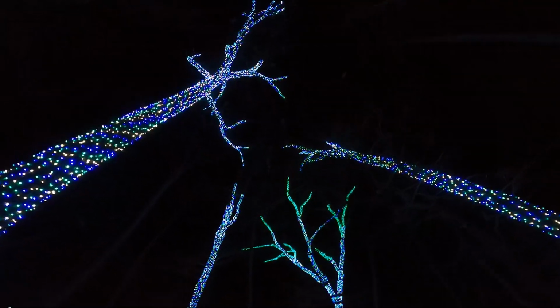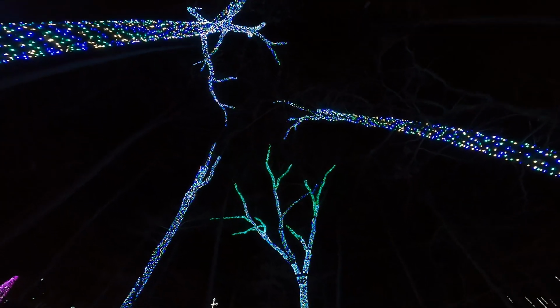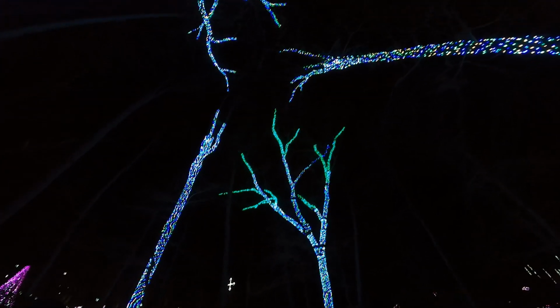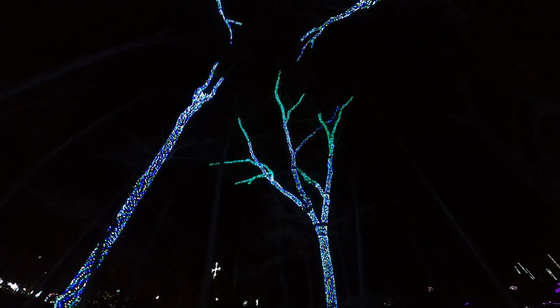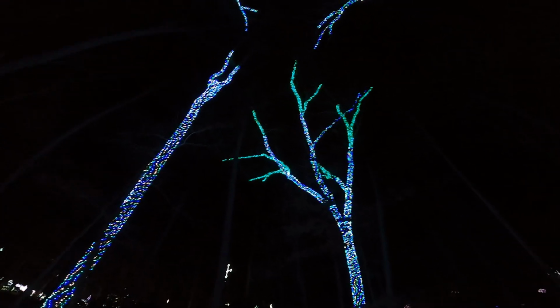I feel like the garden is a great place to get that Christmas spirit in if you live nearby, but due to the small nature of the area setup, I'm not sure if this would be something that I would visit every year, maybe every other year or so.